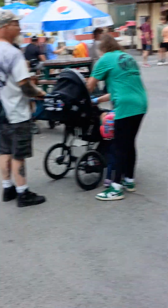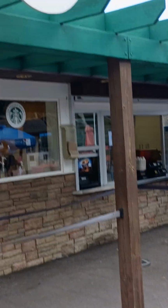I'm still going. I just have to go do something after I'm done here. Right here is the Twister. There's a restroom there.